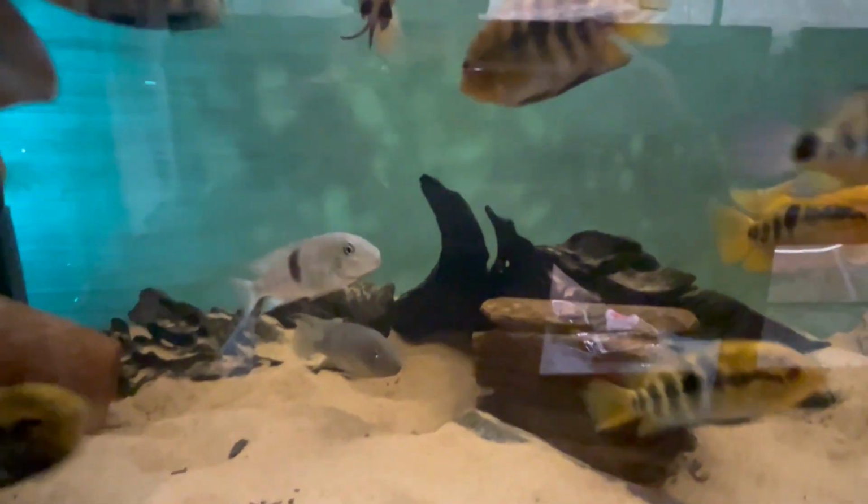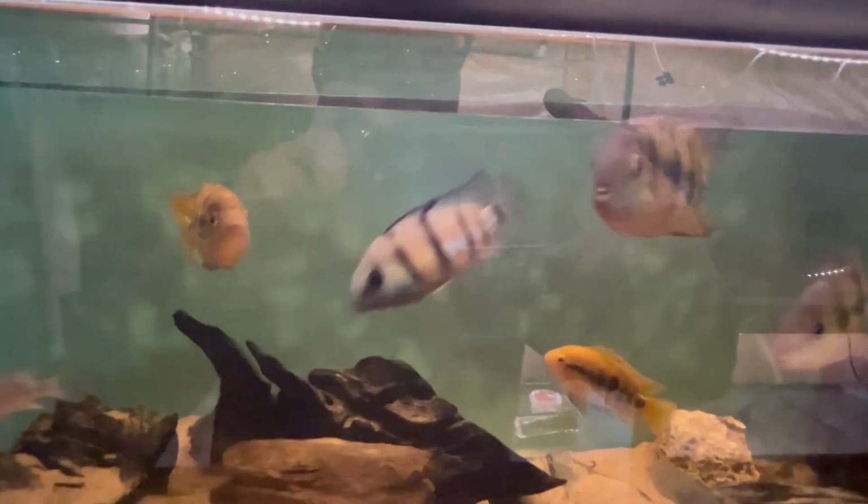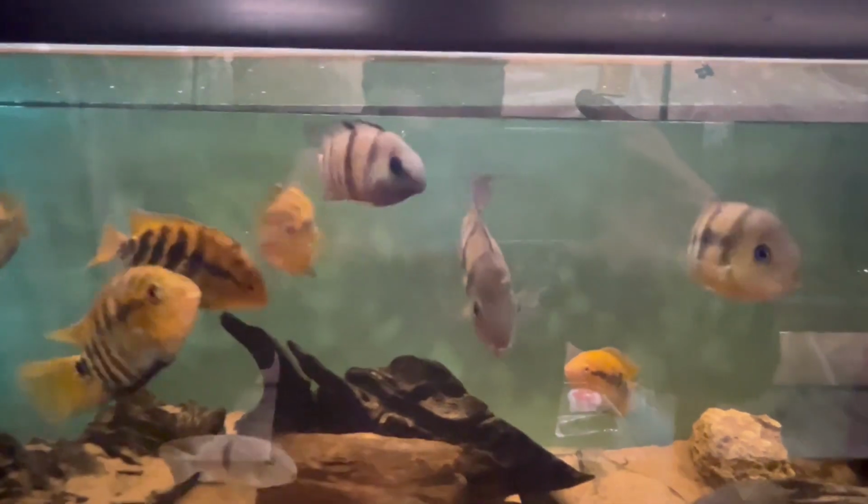Let's see if we can see any of the eggs. They've only just hatched, so they'd be hiding them somewhere, probably in that pot, with the parents keeping everything else away. And then we've got a breeding pair in the Atropilus. We've got a breeding trio of cutter eye.